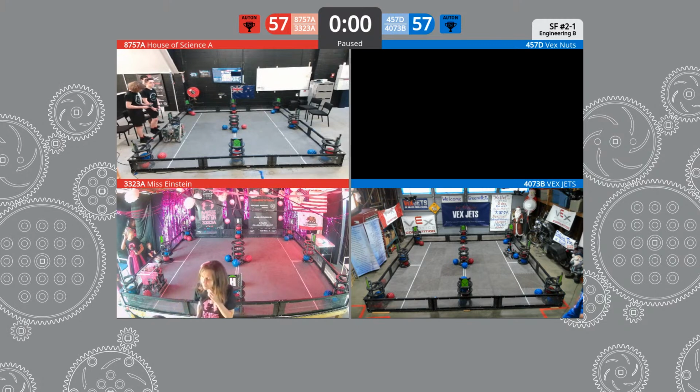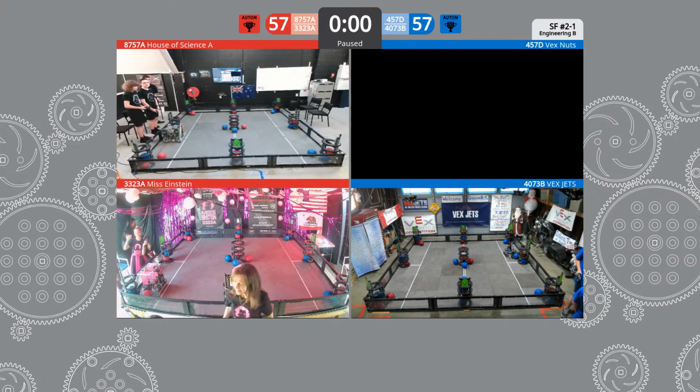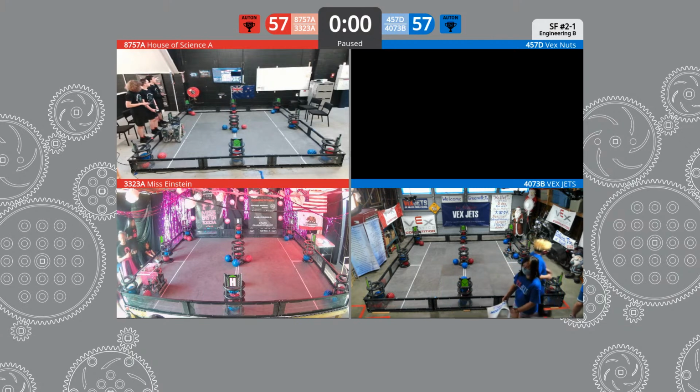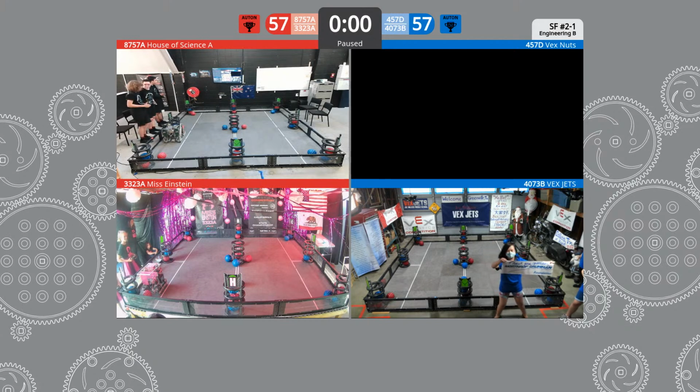We got some pom-poms coming in now on the Vex Jets. There we go. I like that. I like that energy. I like that cheer style there. Wait, should we put our sign back up? Not us, but maybe. No, we're not doing anything. We're gonna just stand there and wait for the magic to happen.